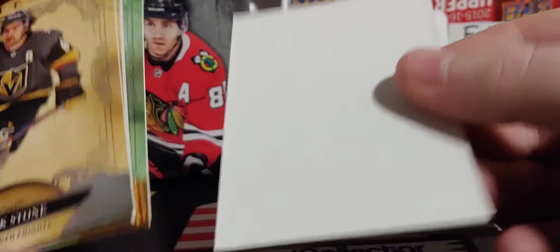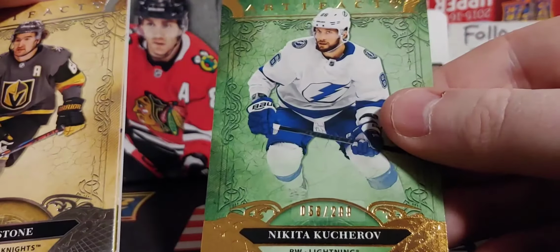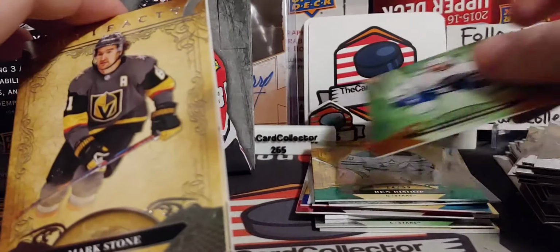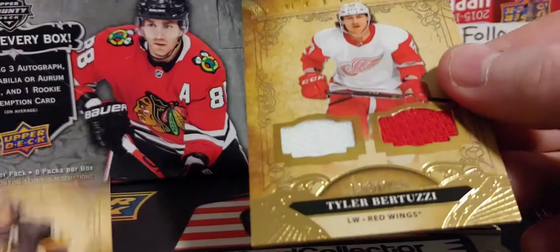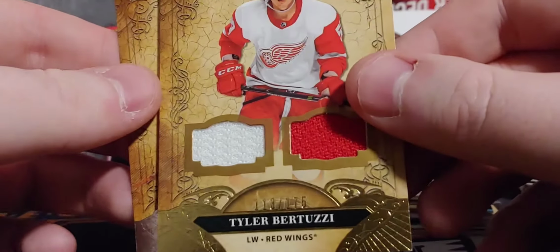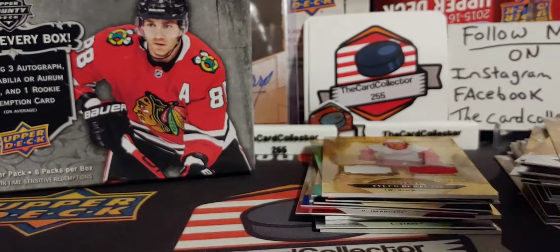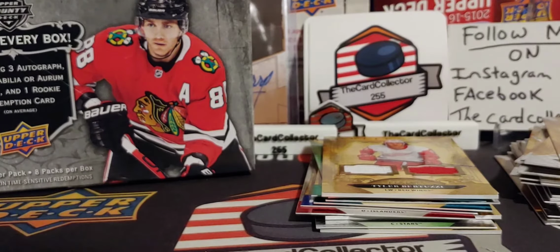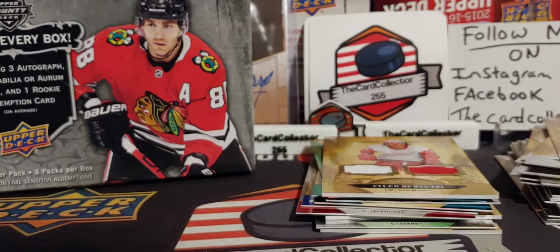5-color auto. Oops. Decoys on the back this time, so maybe we are getting something good. We got a Kucherov out of 299. And we got a Tyler Bertuzzi out of 175. That was a double hit pack. That's never happened to me before. So, all right. So I guess we did get a hit. So let's go on to the next pack.